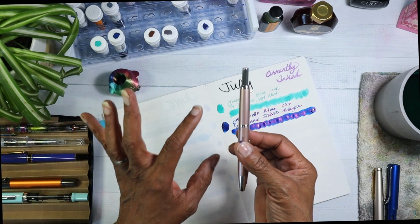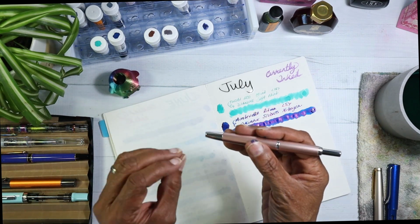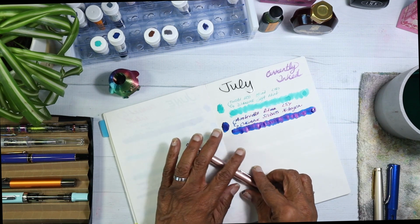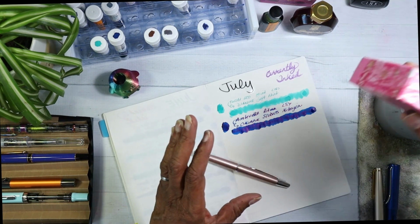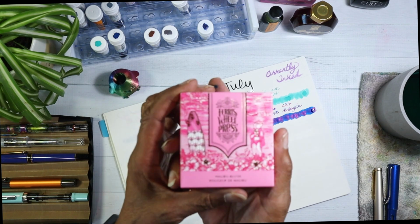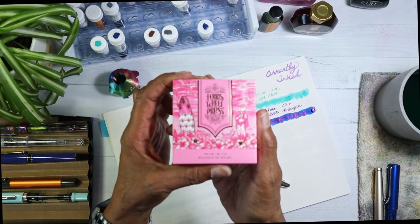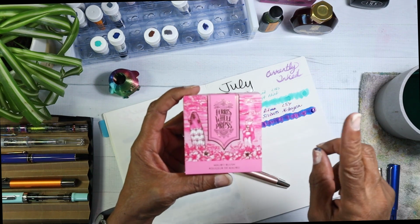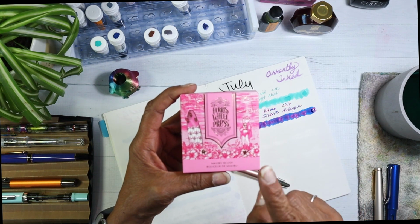Pilot Vanishing Point Decimo with a fine nib. One of the things I did with this pen is I actually inked it up, first of all, in the beginning of the month, with Ferris Wheel Press Malibu Blush. This is a new ink that I got at the pen show. And I got this one as opposed to another one. And I wish I'd gotten the other one now.